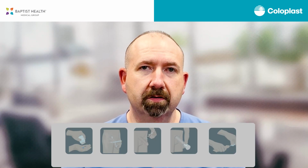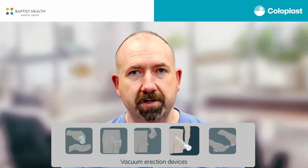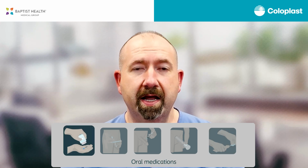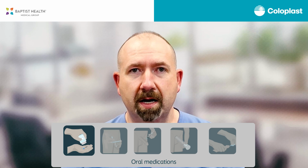Treatments for ED include oral medications, penile implants, penile injections, vacuum erection devices, and insertable medications. Oral medications with names such as Viagra, Cialis, Levitra are the most common type of treatment for ED. Typically, oral medications must be taken at least 30 to 60 minutes prior to intercourse and do require stimulation.